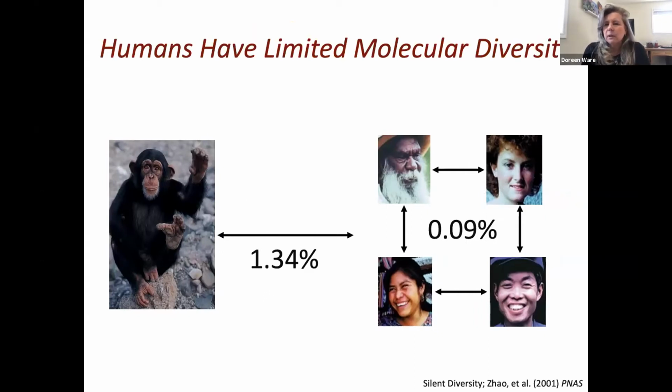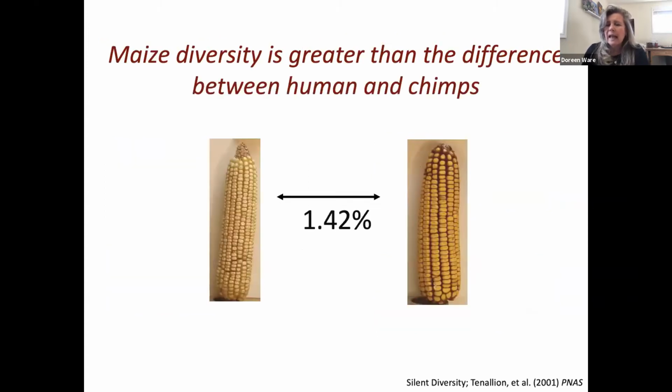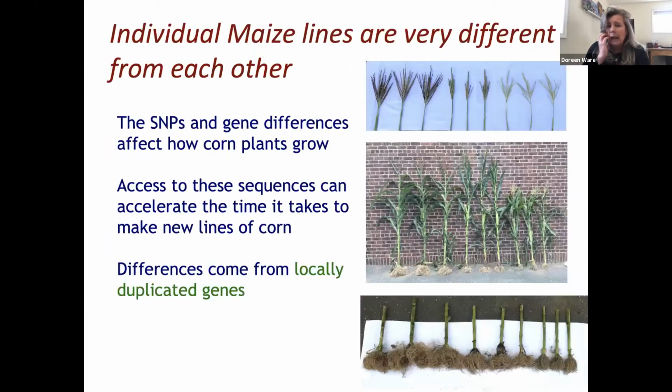Humans have limited molecular diversity. These were studies that came out from 2001, so these are older data, but they still hold true. At that time, between human and chimp there was about 1.3%. Between that same time, studies in maize suggested that the diversity between two maize lines is about 1.4%. So each of these maize lines has more diversity than between human and chimp. When we look at this, we already know that it's SNPs and gene differences. And we know in many cases that plants will locally duplicate these genes.